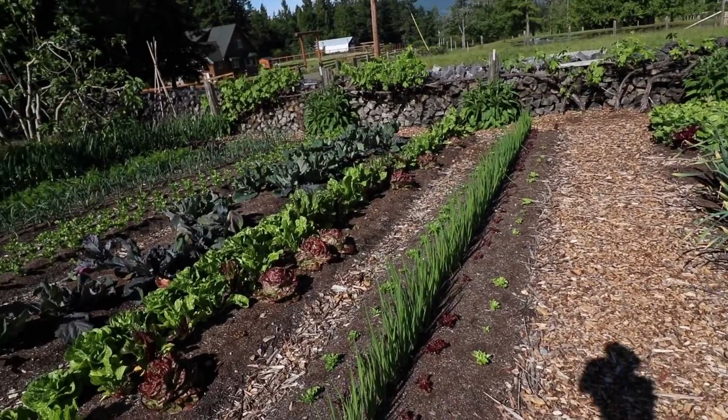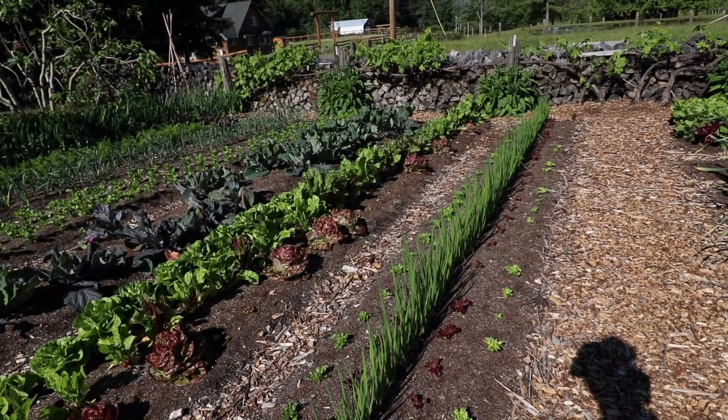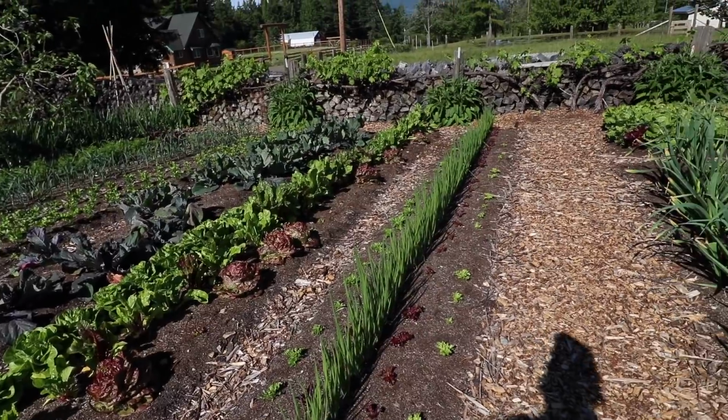Probably start harvesting from them probably in a week or two if the weather stays nice.